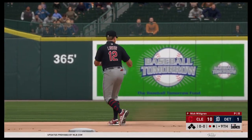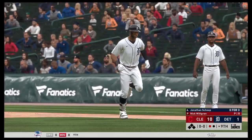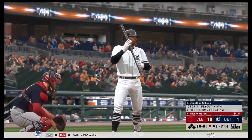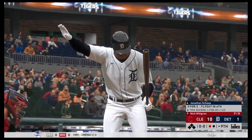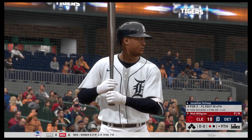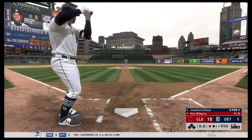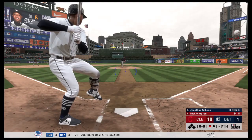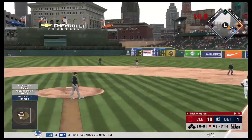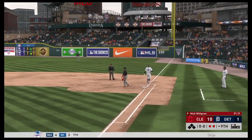Now batting, the second baseman, Jonathan Schoop. Here's Jonathan Schoop now. It was a flyout for him in his last trip. First pitch coming. Here it is. Hit to third. Throw on to first will be in time, and now the Tigers are down to their final out.